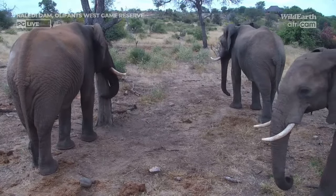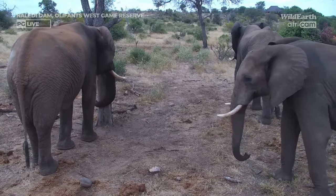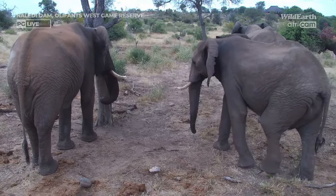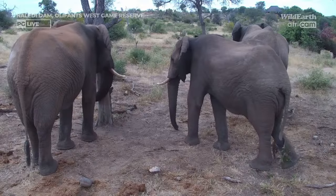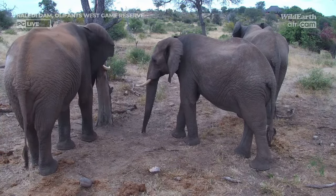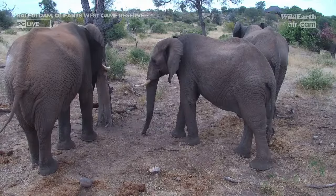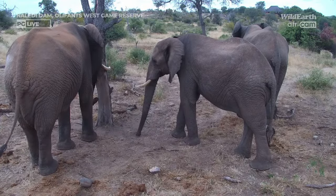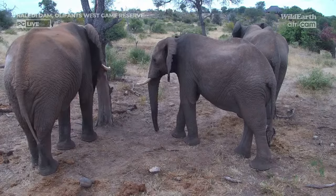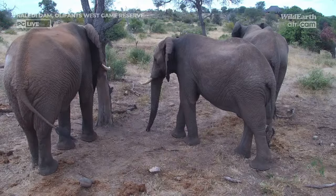And he's not alone. A number of bulls here. So once again, this is a bachelor group, a collection of males that kind of gravitate towards one another for their social needs, for company. Now the bulls have a very well-defined social structure, which all centers around kind of the transference or the sharing of knowledge.